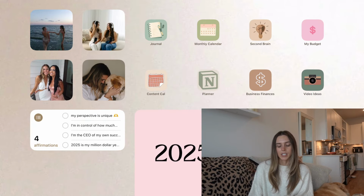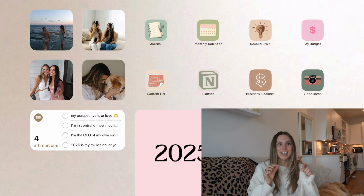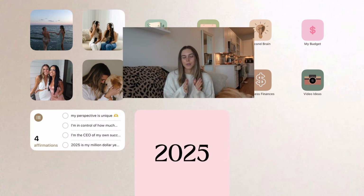But we're going to spend most of our time here in this first screen, because obviously this is the screen that I made look super aesthetic, and I set up all of the widgets and the shortcuts and everything so that I can go to the exact pages that I need. Since we're not in 2025 yet, I did leave some extra room right beside this 2025 button, in case I have some additional pages that I want to link to right in this home screen.